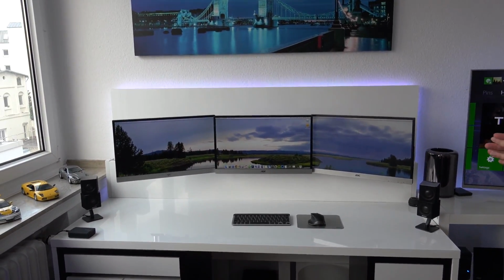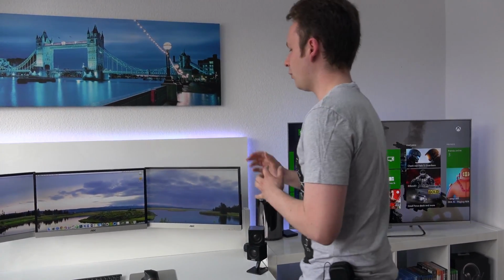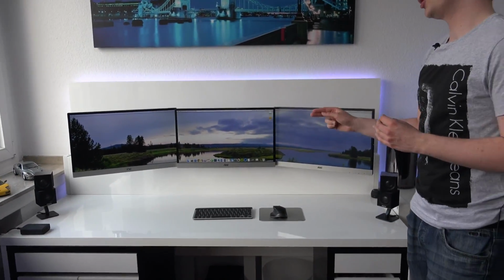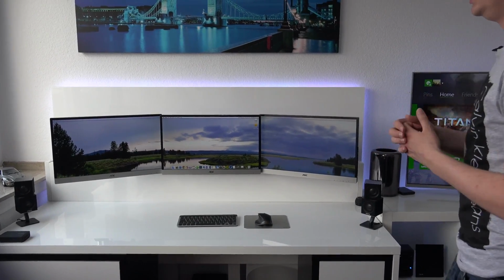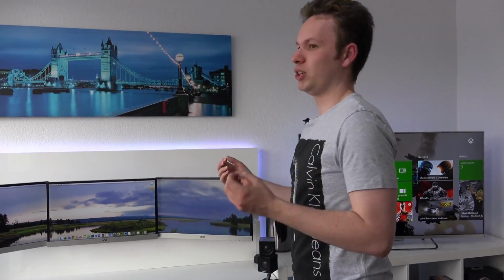So this is my main setup, and this is how it usually looks with all the other devices out of the way, of course, because I like it clean and minimalistic. In terms of monitors, I here use 3 AOC i2369VM monitors. You'll have seen them last year, and I actually wanted to upgrade because they are only 1080p IPS monitors, which are great, but if you work a lot with text like I do because I'm an editor, the resolution just isn't really that great.